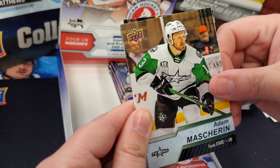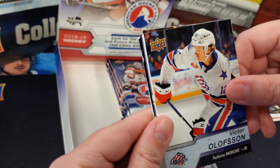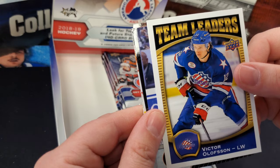Adam Mashurin? Matthew Highmore. Oh, Victor Olofsson. Cool. Sweet. Hoping for his auto. That'd be nice for the PC. Nice. Like that. Oh, Victor Olofsson, team leaders. Could it be a triple threat? That would be amazing. Is the auto waiting? That would be awesome.